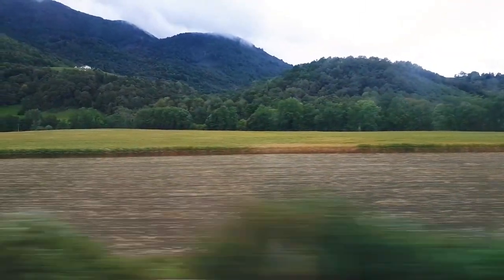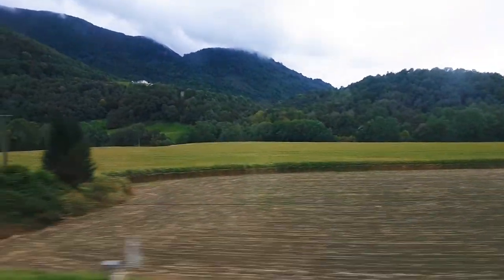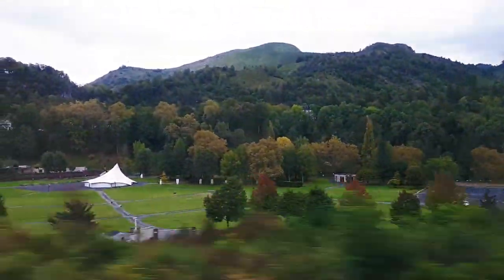I really like the environment and its nature. It's all green and the mountains. It looks so amazing. And now we are here in Lourdes and we are about to stop in Lourdes for a couple of minutes.